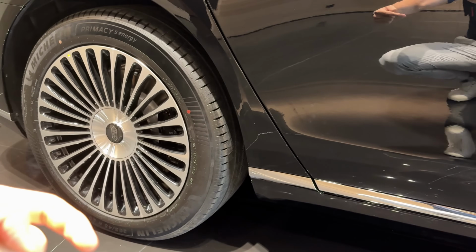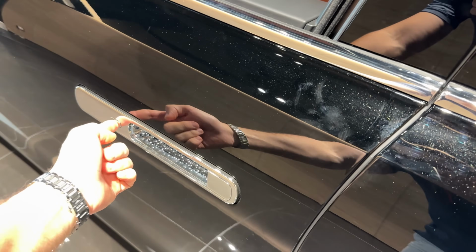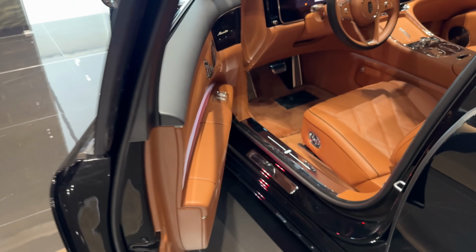The rear wheels steer at 12 degrees. Look how quickly the car door responds. Press it, and it opens immediately.